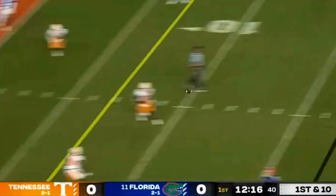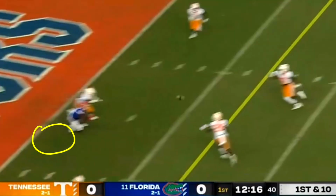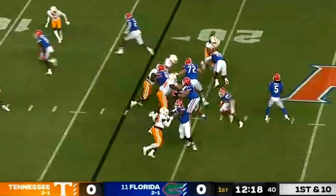He does have a window for this throw. If he throws this ball when his back foot hits the ground, he has a completion to Shorter in this area. He waits far too long. By the time he throws this ball, Shorter is actually already coming backwards because he sees it's a bad throw, and the safety is then coming downhill. But if he wanted, he had a corner route right here over this defender for an easy touchdown, top of his screen. One more time, if you watch Emory's eyes here. He's going to go right to the right side first. We've seen Emory do this.